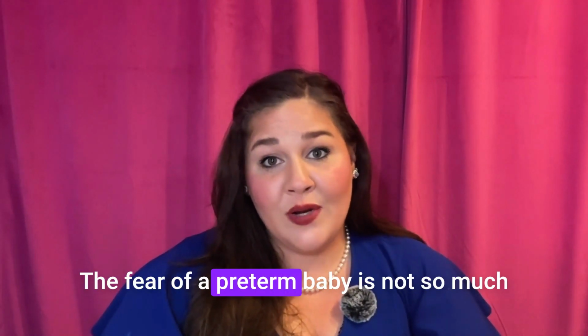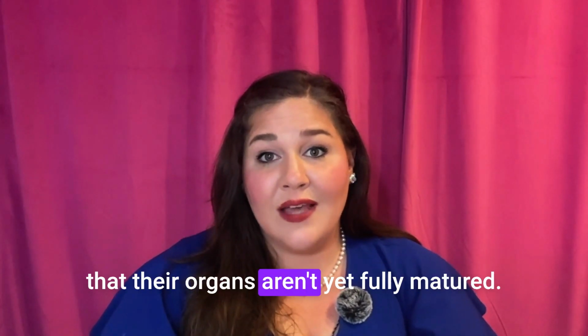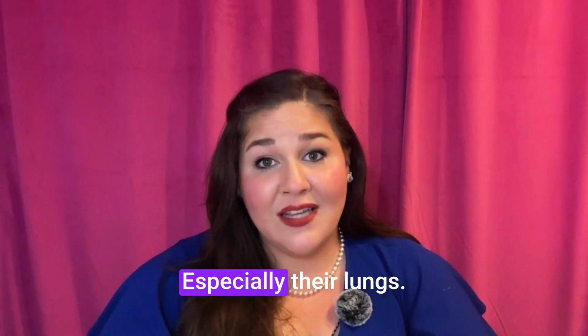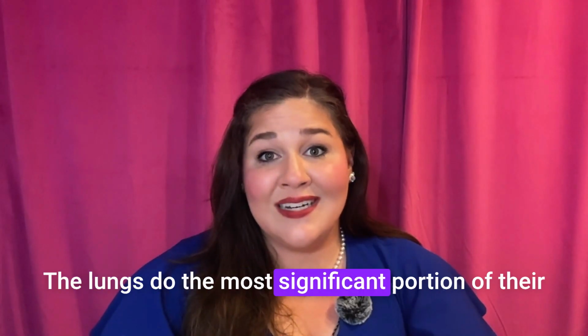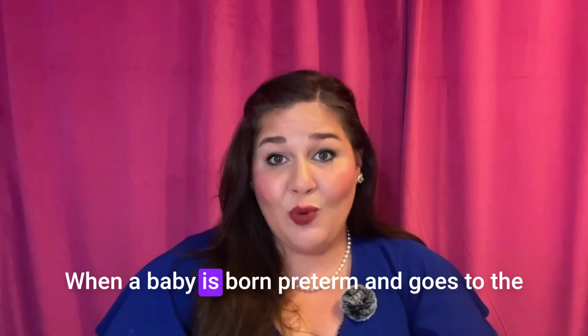The fear of a preterm baby is not so much that they don't have all of the organs, it's that their organs aren't yet fully matured, especially their lungs. The lungs do the most significant portion of their growing in those final weeks of development. When a baby is born preterm and goes to the NICU, we're keeping them stable so that their lungs and the rest of those tissues can mature as though they were still inside mom's belly. So when a mom delivers preterm, we do what's called anticipatory guidance, where we get as much information as we can about what's going on with baby, what mom can expect.